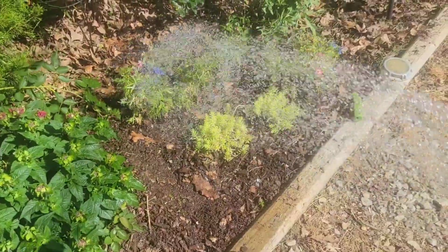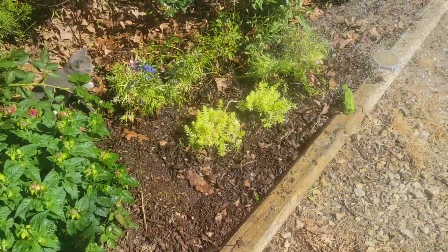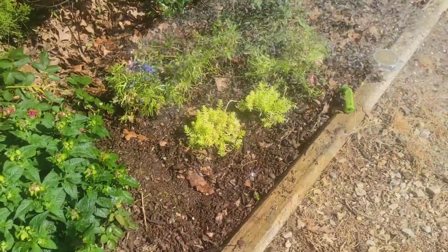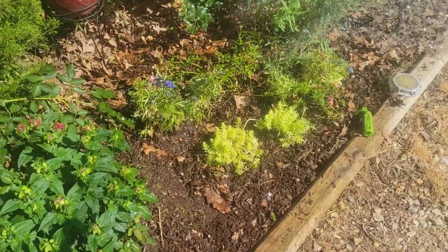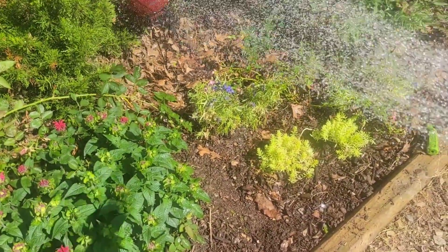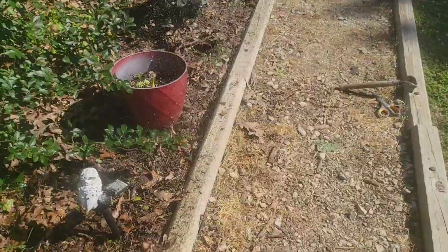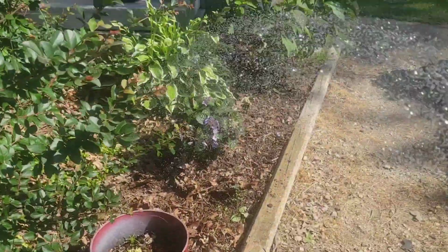I'm going to go ahead and water these in, even though the sun is shining right on them. Sun will only shine right on them for a few hours, and then they'll be back in shade of the house. I'm just watering what I planted, so it's watered in.